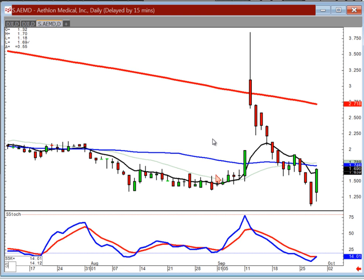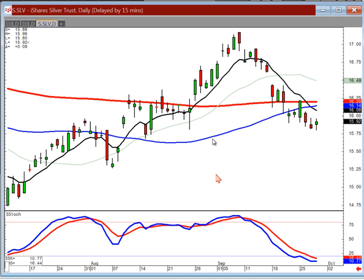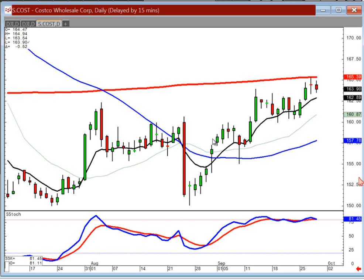Silver, also trying to bottom here. You had a little inverted hammer and a doji, stochastics in the oversold. You start watching to see if it's going to start coming back up. Costco, you stay long. Just don't let it close below the T-line, and obviously you want to see it get through the 200 very quickly.